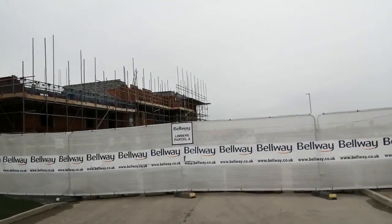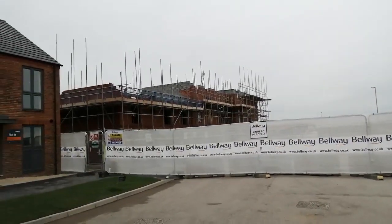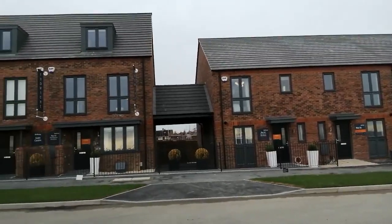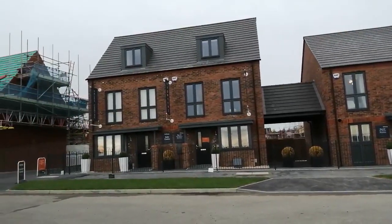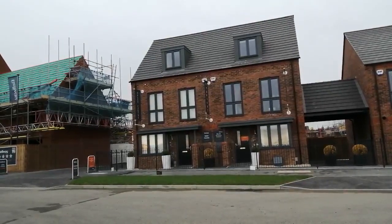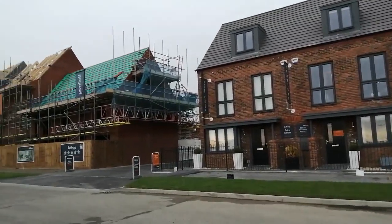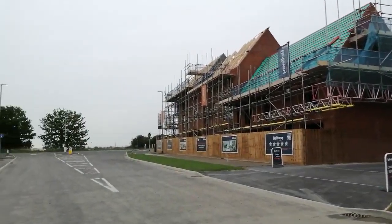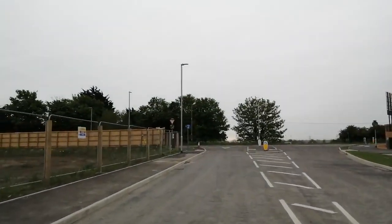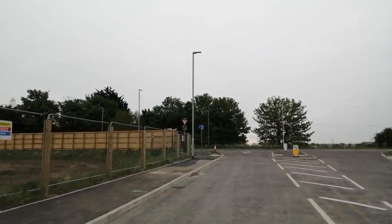And it just shows you how much Luton is developing. Brand new houses. Nobody lives in these ones yet. They're just empty, just building. And this is the back of Houghton Regis.